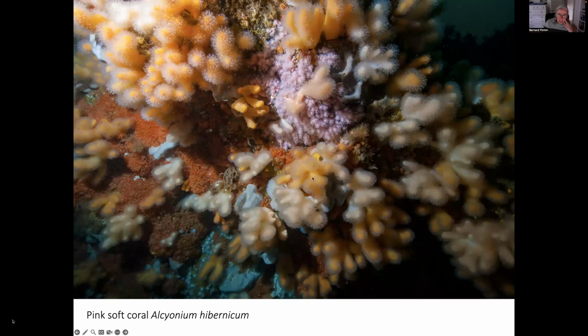On the archway, in addition to the normal deadman's fingers, we get this much smaller, more slender and babyish pink soft coral called Alcyonium hibernicum, and it was originally described from Ireland, which is why it's called hibernicum. And then you can see lots of the big veined squirt here, Dendrodoa grossularia.